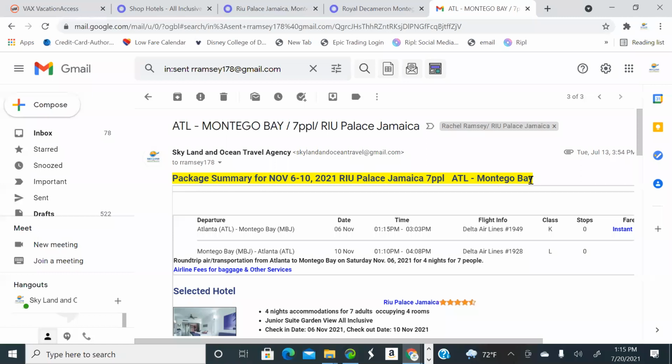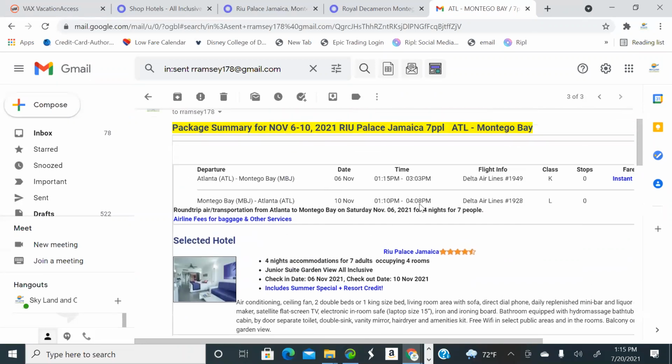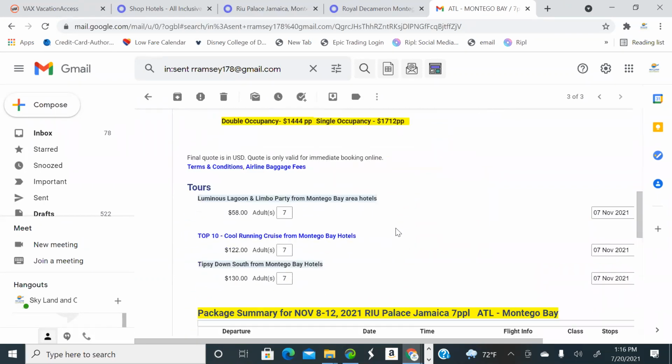I always kind of highlight the package summary. I have the flight details here, the resort details. I always highlight when the deposit is due and the price per person, and when the final payment is due. Here's the total package price, but I like to break down the price per person. So in this case, for two people in a room, double occupancy is going to be $14.44 per person. I have one person that wants a room for themselves, and that's $17.12.